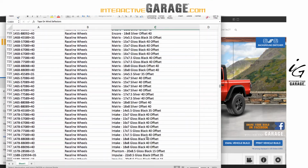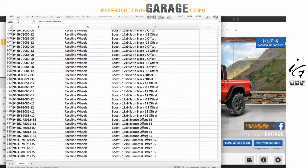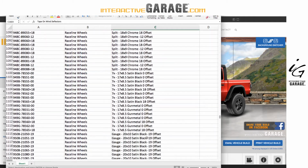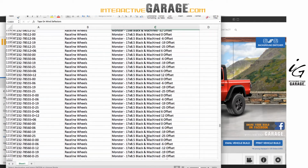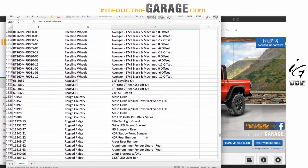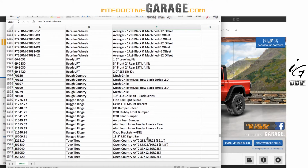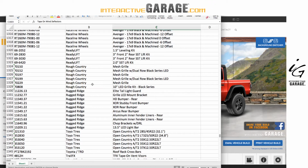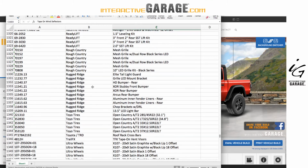We talked about the Raceline wheels. Again, Raceline, Black Rhino, and Ultra have a ton of new SKUs added. So I would say of those 800 plus SKUs, you're looking at over 4,000 products added to all of our different vehicles. Ready Lift, some new kits for the 2020s, as well as probably a kit for that RAV4. Rough Country, we've got some grills going on right now. We've got bumpers we're working on for the next round.